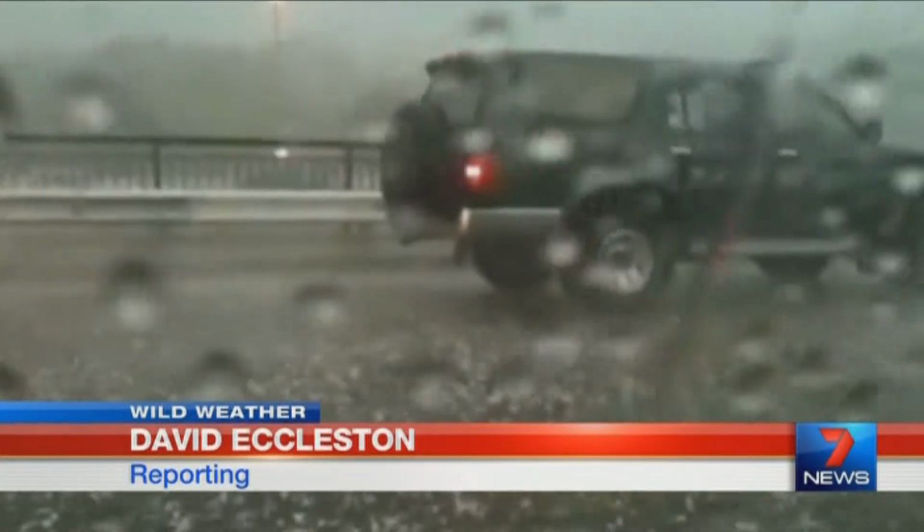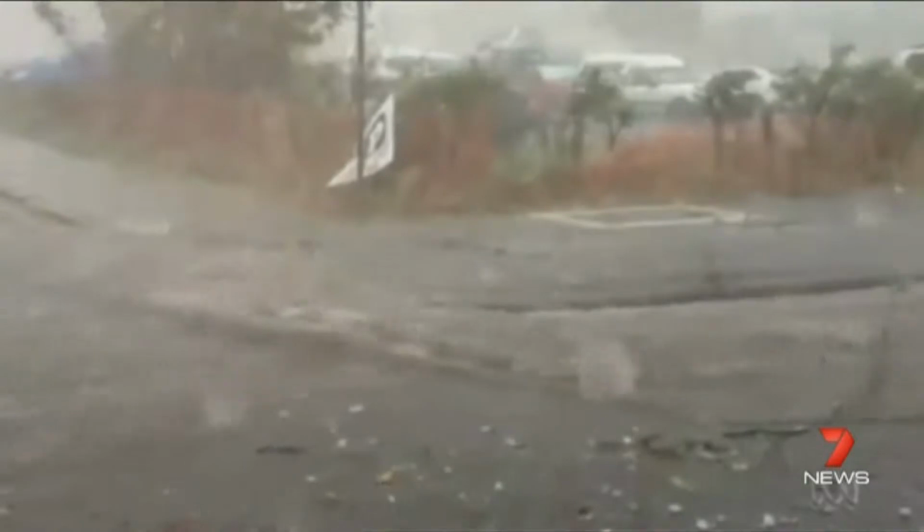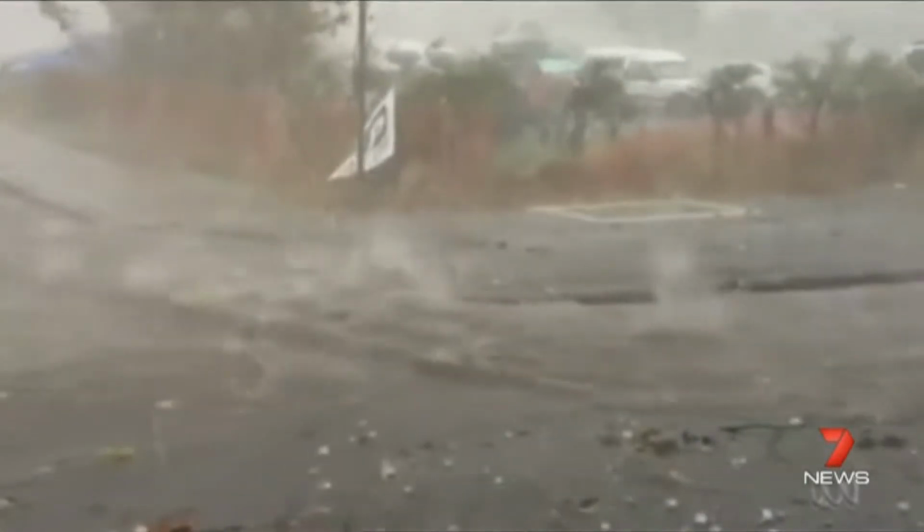It's the sound that wreaks panic in the heart of every motorist. Not the wail of police sirens, but the sound of hailstones on metal. Oh no, this is hail, and the heavens absolutely opened. It sounded as though somebody was hammering on the roof of the car.